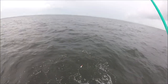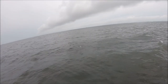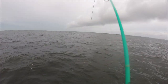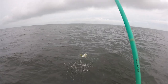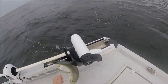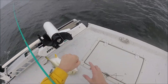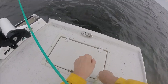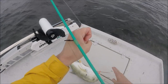Oh, it came off. Pulled the hook. So that's what we're working with, right next to the boat. They're just everywhere. It's whatever.